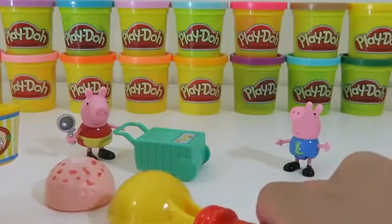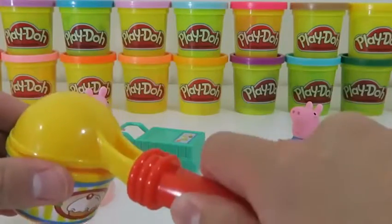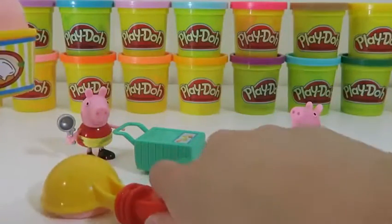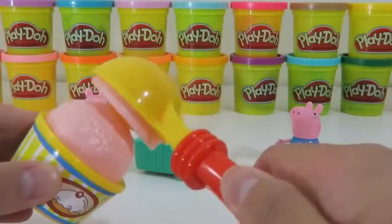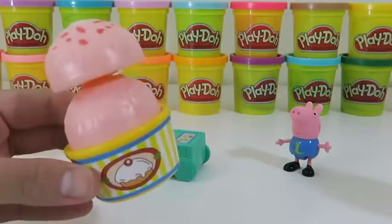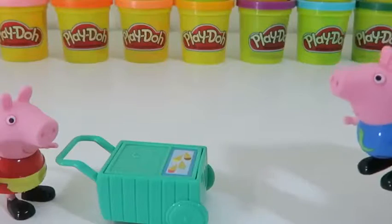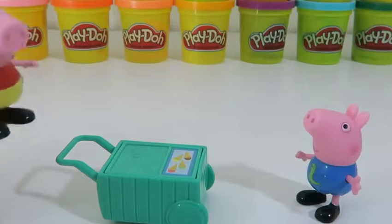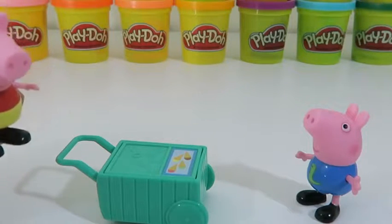His stomach is endless. Now he wants an ultimate strawberry scoop, which is the strawberry ice cream and the strawberry shortcake ice cream. Here you go, George. Yummy. My gosh, George, I can't believe you ate that all.